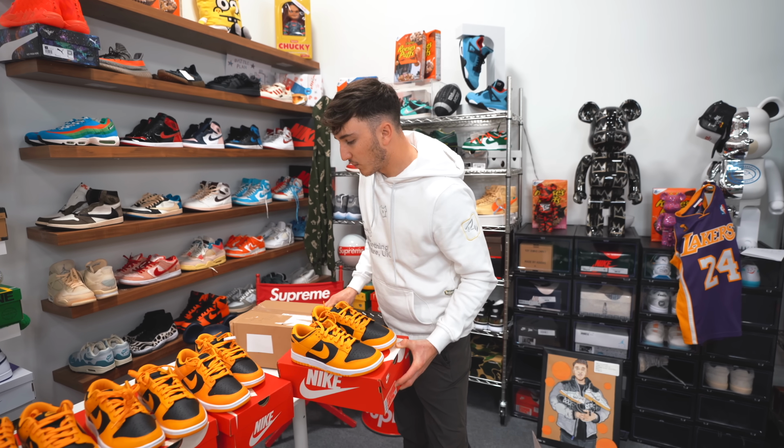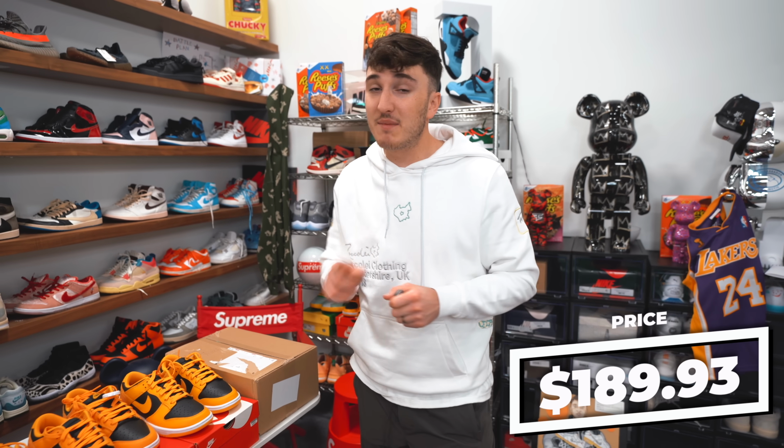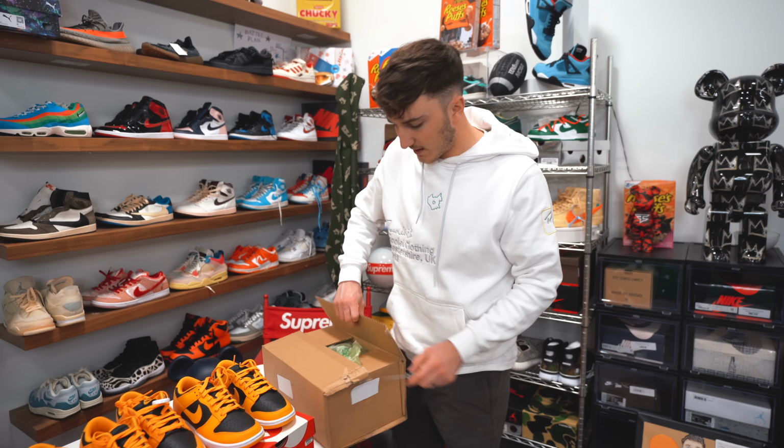And let's go to the last one, which is Stockx. Now when it comes to the cheapest price we paid, it is Stockx, $189.93. And that came in 10 days. So it took a little bit longer. These actually are from DHL and they came from overseas. So that happens sometimes with Stockx, which is a little weird to me.